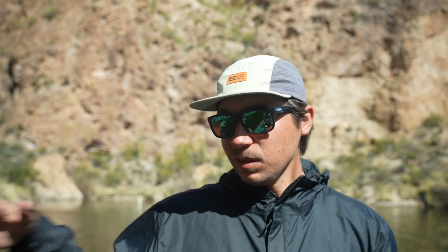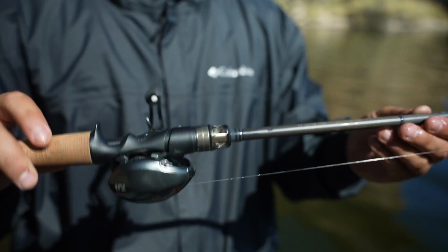I've been throwing the Valkyries a lot. What I like about the Valkyries is they really load up when you make a long cast, and they're nice and soft, so when you're playing a fish with those tiny hooks, I feel a little more confident. The 110 Stick's a little faster. I feel like I have tons of control over the jerkbait. With this rod, it feels better in the hand. I feel like my twitches, I'm getting more snap out of them.